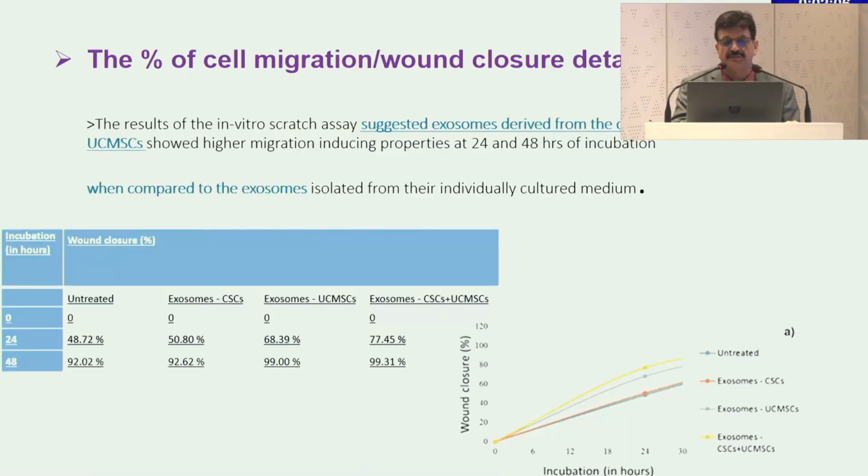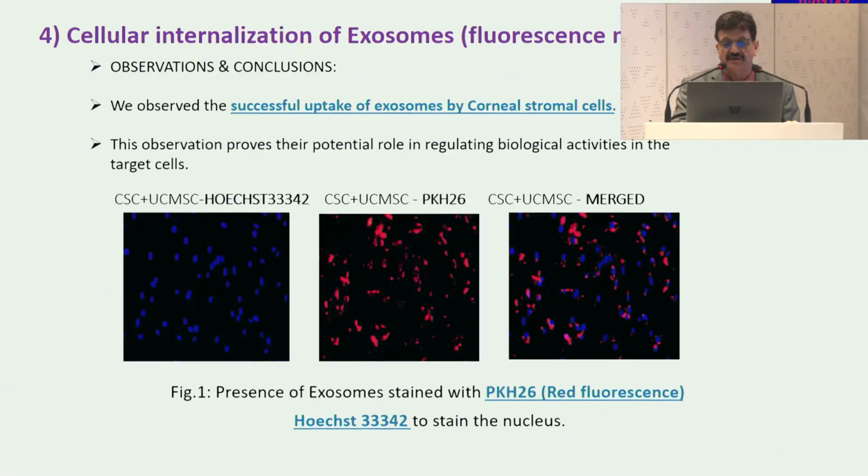The percentage of cell migration and wound closure were also determined, and when we compared to the exosomes isolated in their individual culture medium, we found that exosomes derived from corneal stromal cells and umbilical cord had significantly higher cell proliferation.